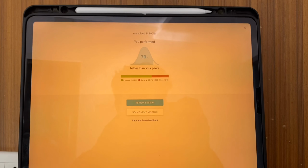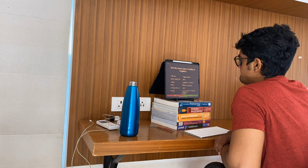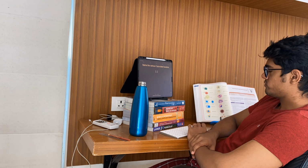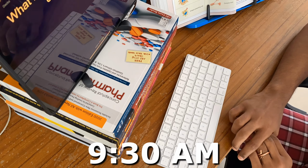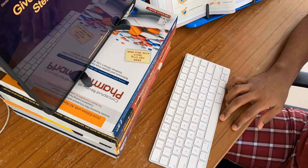You can definitely see that the Anki cards are draining me a lot, but I'm not going to stop until I'm done with it. A gentle reminder to continuously drink water as you study. And as a matter of fact, I'm not going to lie, I am actually drained now.